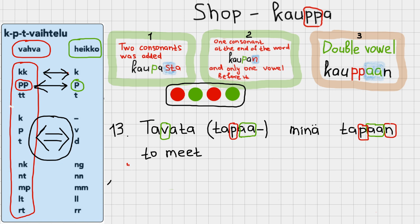Here I would like to implement rule number 13 in comparing with example number 14. The word tapa, which means habit or the way to do something, and here the base is tava. Tava. And why do we have this base? Because here is a strong P, and the base should be weak because of this.